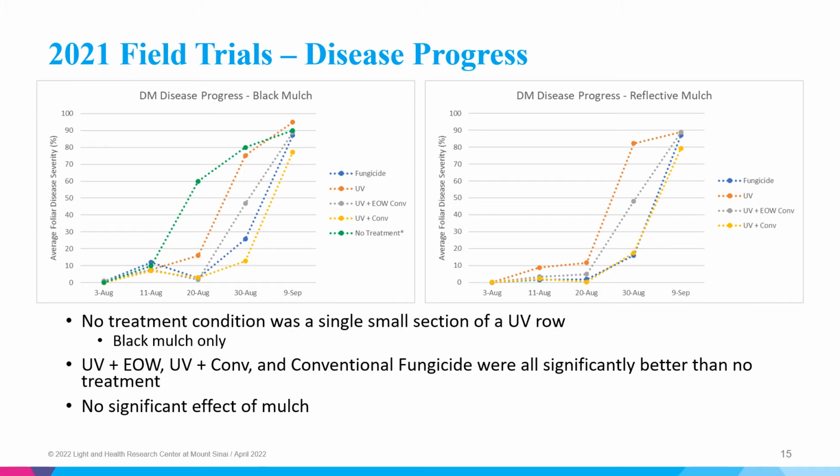UV plus every other week conventional, UV plus conventional, and conventional only were all significantly better than no treatment at all. And also interesting from this year's trial was that there was no significant effect of mulch that we had seen in the prior years.